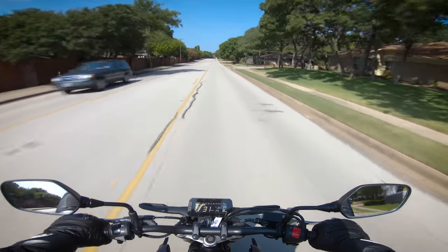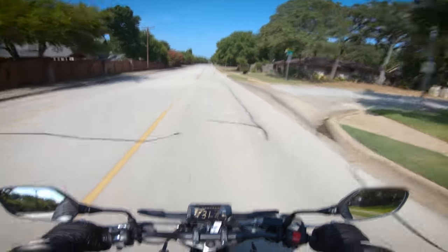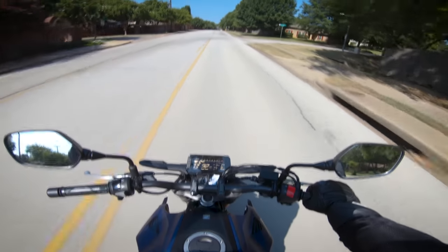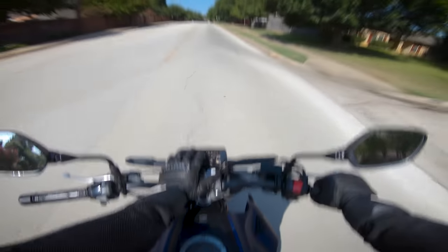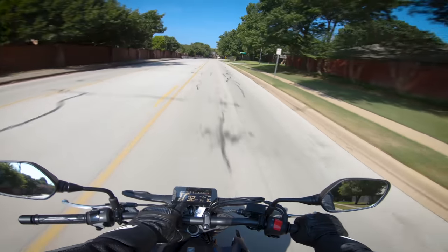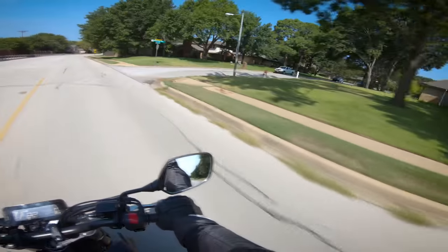I will say first and foremost that on the highway you are most certainly going to feel some wind buffeting around your chest, upper shoulders, and of course your helmet. There is basically no wind protection on the front here. The digital display does deflect some, but it's not enough to make that notable of a difference.